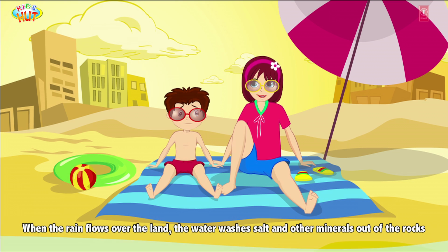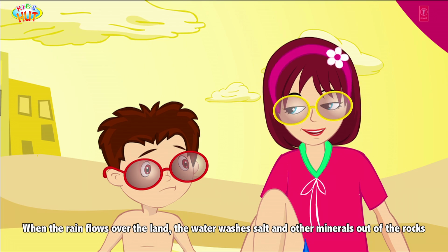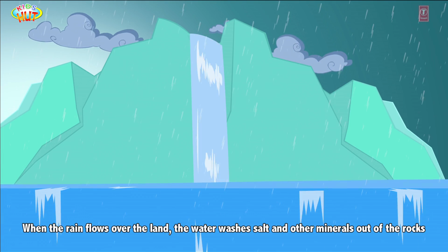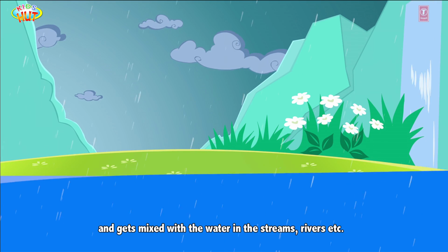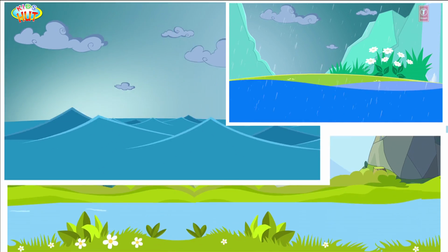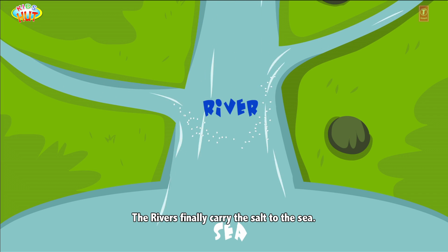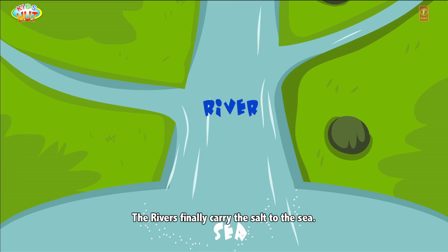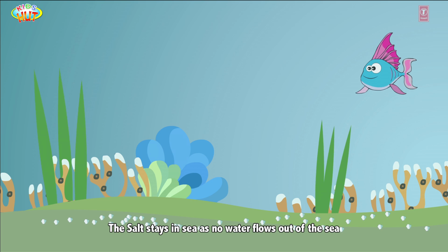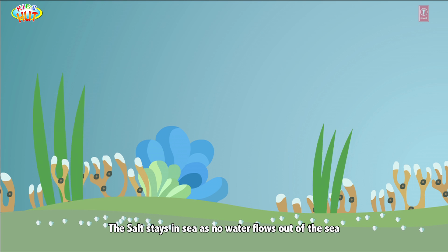When the rain flows over the land, the water washes salt and other minerals out of the rocks and gets mixed with the water in the streams, rivers, etc. The rivers finally carry the salt to the sea. The salt stays in the sea as no water flows out of the sea.